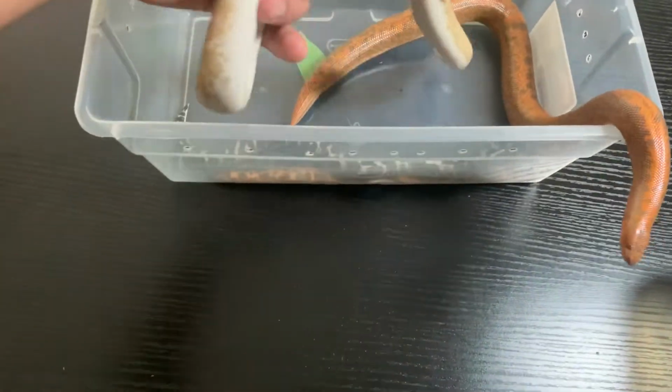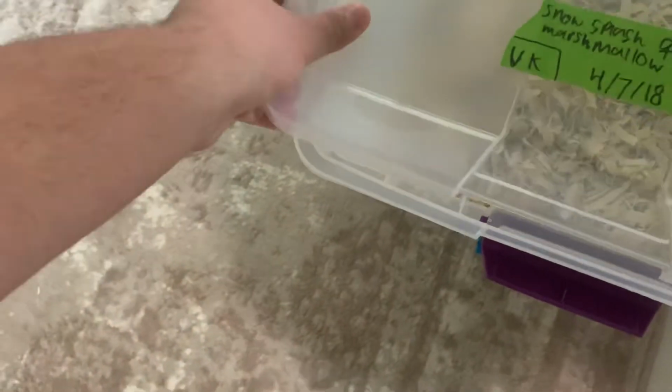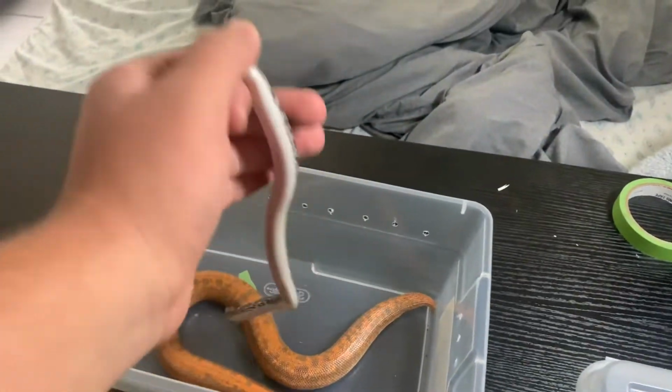So Marshmallow, my Snow Splash. Let's go ahead and put her away. And today is feeding day, so these guys are kind of active. They want food. All right. And then Phoenix, of course, she's hanging out here because her tub's all the way on the bottom.